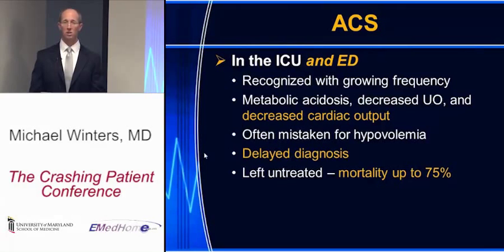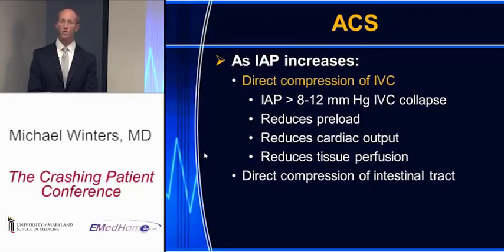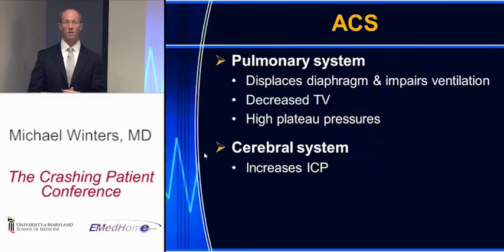We often don't think about this, and as a result the diagnosis is delayed and mortality just shoots up. In terms of the pathophysiology, increases in intra-abdominal pressure compress the IVC, so it impairs venous return. It also compresses the intestinal tract. We already highlighted in the previous lecture its effects on the pulmonary system, where it impairs our ability to ventilate these patients, the cardiovascular system, where it drops cardiac output and preload, as well as the cerebral system, or CNS, where it can, in fact, increase intracranial pressure.